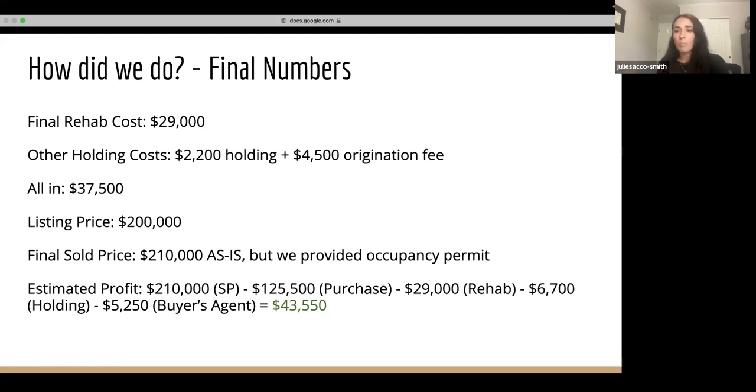Then there's the origination fee on the back end, which is 3%. So pretty much all in, 37,500 is what it took to transform this house in that amount of time.